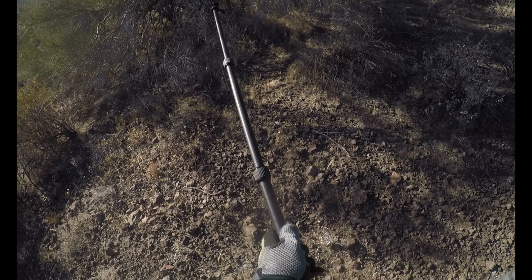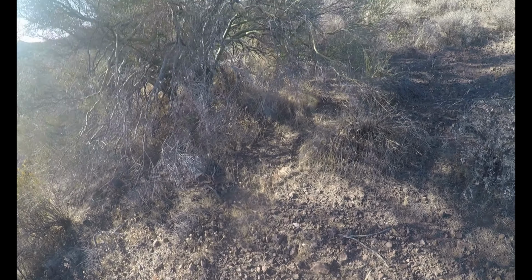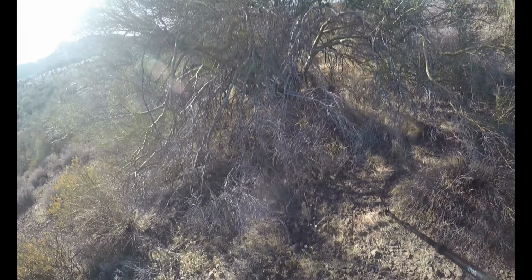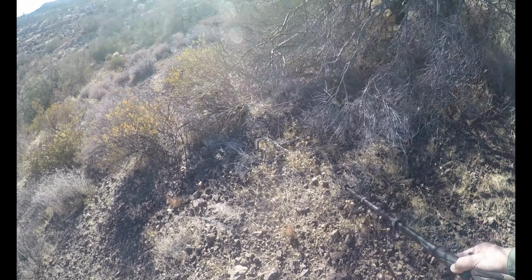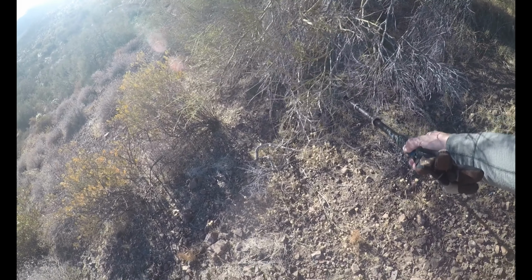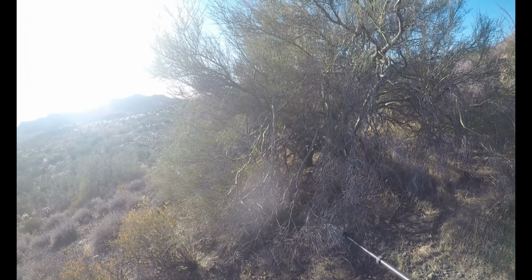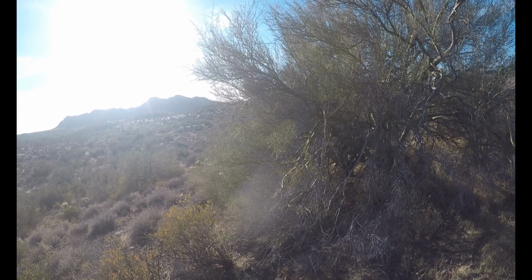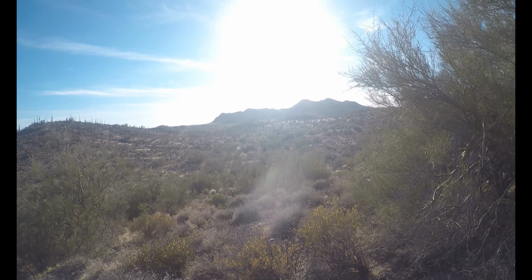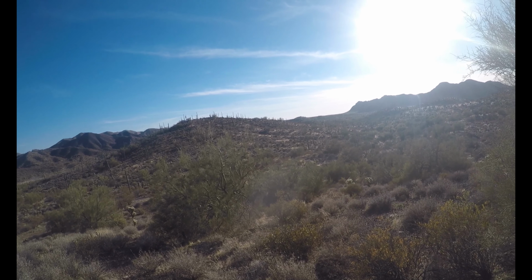and lo and behold, you'll see right here, there's some deer sign, a little bit old, but you can see a deer bed right here, and right over here you can see another deer bed. You can see how these deer beds are in the shade. So they sit in the shade of these trees. And when I'm glassing, a lot of times I'll glass the shady sides of a lot of these bushes.